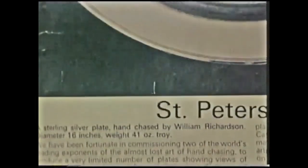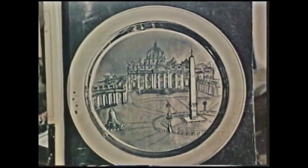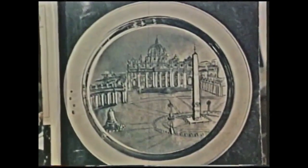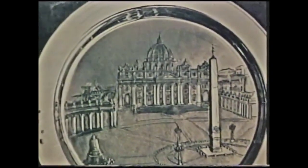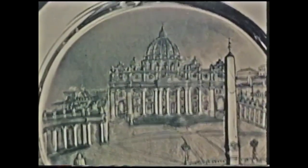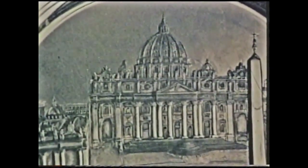Hand chasing is rare now. As with many crafts, the time involved means that the work is inevitably expensive, and with modern machinery, it is possible to produce a tolerable substitute for the craftsman-made article. But there is always a small but steady demand for the special quality of the unique handcrafted piece, and the tradition of the silver chaser, dating back thousands of years, has a small corner in the silversmithing industries of Sheffield.